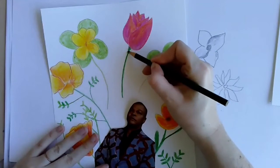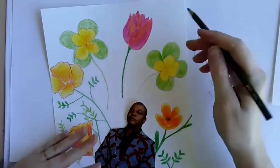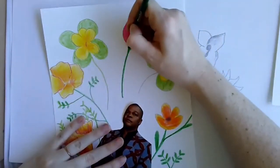And you might not be able to cover all of it. I know I'm not going to be able to cover all of the empty space, but I'm just trying my best to cover up as much as I can.